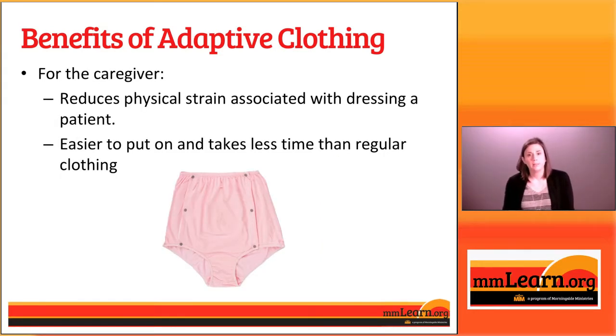Now, as we look at the benefits of adaptive clothing for caregivers, the first one we're going to talk about is that it reduces physical strain associated with dressing a patient. A lot of times putting a patient's clothes on or taking their clothes off requires lifting, repositioning, or turning. And as you'll see, the clothes that we're going to show you today don't require as much manipulating, lifting, turning, and so it really reduces the risk of injury to the caregiver because it makes the clothes easier to put on and off because you don't have to move the person that you're caring for as much.